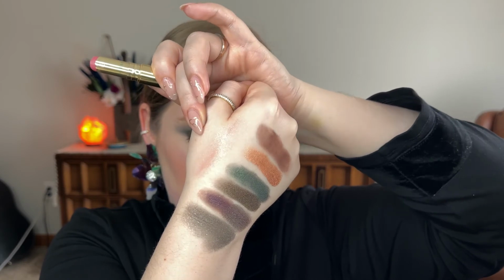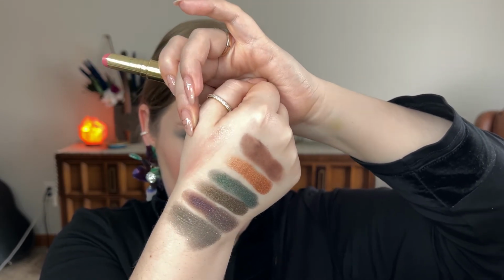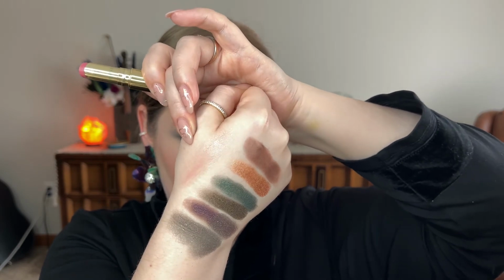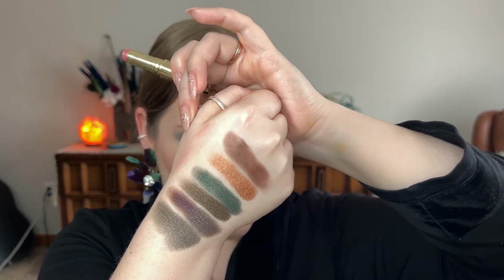So it's not going to be like a Burt's Bees. It's going to give you shine. And if you have a lighter skin tone, or lighter pigmented lips, it might give you a little bit of that rosy pink. I'm going to go quite heavy-handed with this. That's just how I like to apply lip balms, and this one specifically because I'll get into the texture next.